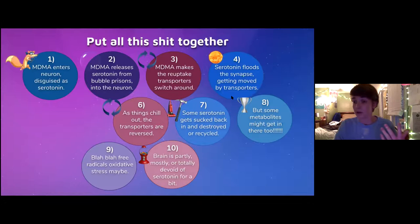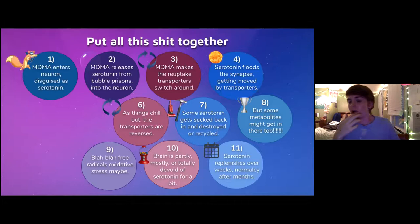Or feel less than normal. And then over the course of the next few weeks, your serotonin levels will reach their normal peak again. I would say that after approximately a month, you'll have full levels again.